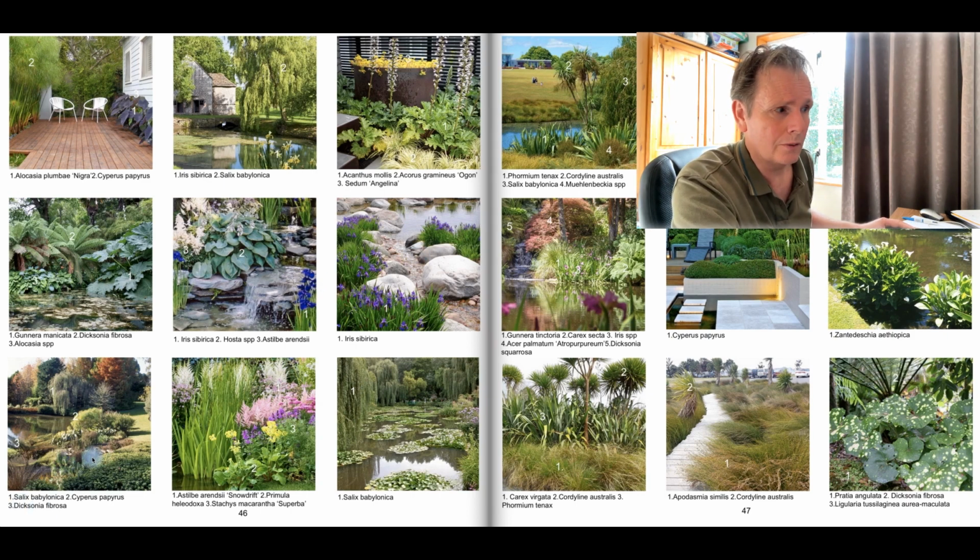So looking down the bottom here, we've got a weeping willow. And then let's have a look, number 2 is the papyrus by the water. And then Dicksonia fibrosa just in this one round here. And then next one, a colourful display of astilbe. And all this colour here is astilbe. And then we've got the primula helodoxa. And then we've got Stachys macrantha, number 3.